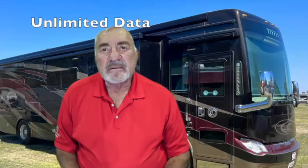The next term I want to talk about is unlimited data. If you don't have an unlimited data plan, you have limits on how much internet you can use. Most RVers will find that unlimited data is a more economical option than limited data, where you pay for usage in addition to the other fees, and a protection fee that prevents you from going over your data limit. But even some plans that say unlimited data, it's really not unlimited. It's unlimited at a certain speed.